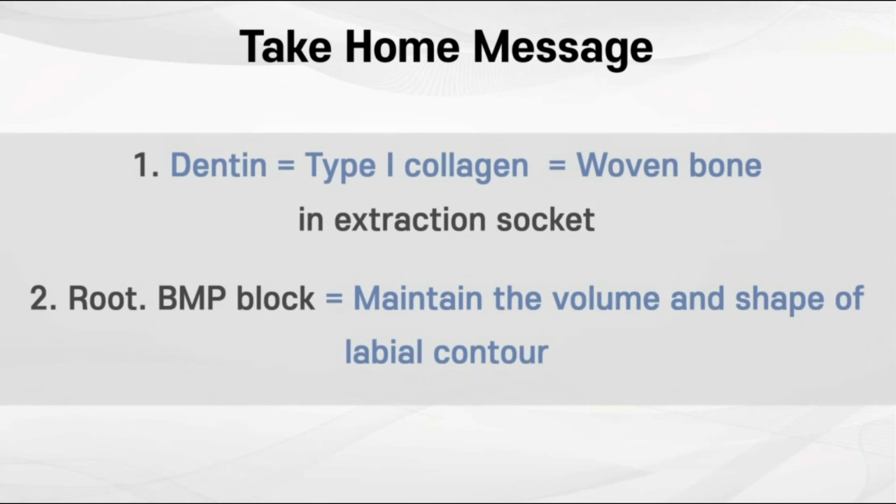The answer I'm now answering first, the dentin powder has the same type 1 collagen as woven bone that is initially generated during natural healing in extraction socket. Therefore, when sufficiently mixed with the patient's blood, dentin has the effect of accelerating natural healing process in extraction socket. Furthermore, additional BMP on dentin powder and block enhance the whole healing capacities. Second, root BMP block could maintain the volume and shape of labial contour, supporting healing of labial fractured bone segment.